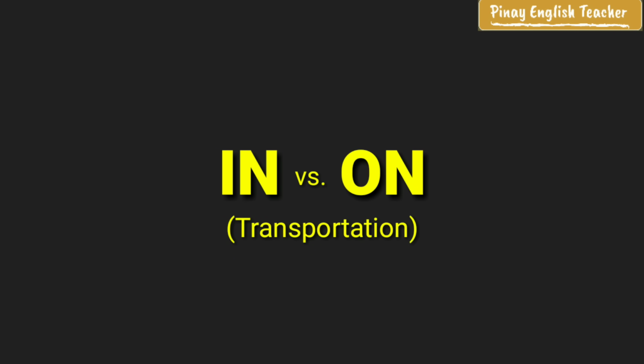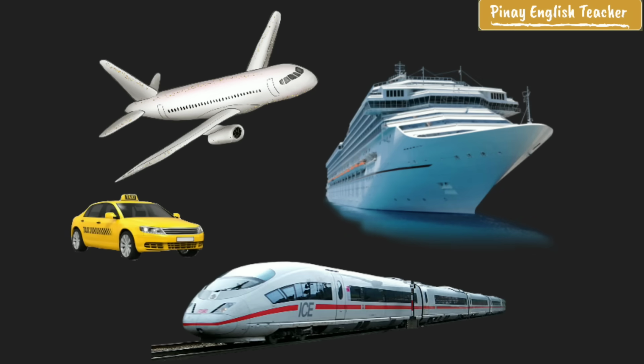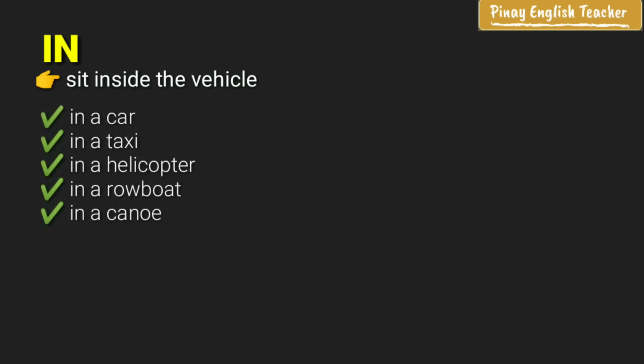In versus on for transportation. Ang tanong, kailan natin gagamitin ang in at on pagdating sa mga sasakyan? Remember that if you must sit inside the vehicle, we use in. Examples, in a car, in a taxi, in a helicopter, in a rowboat, in a canoe. Yung hindi ka pwedeng tumayo habang umaandar ang mga sasakyang yan.